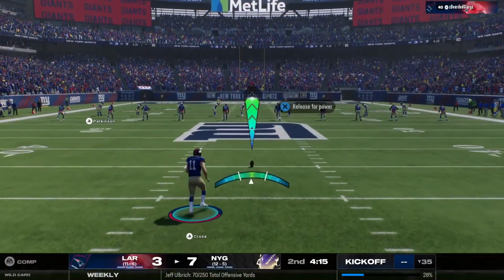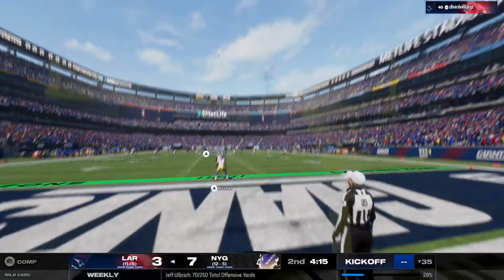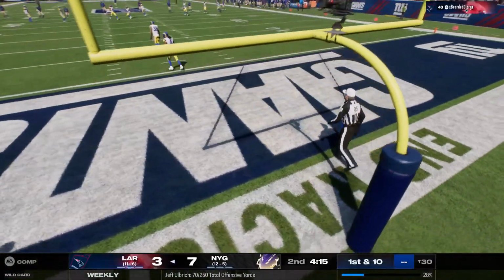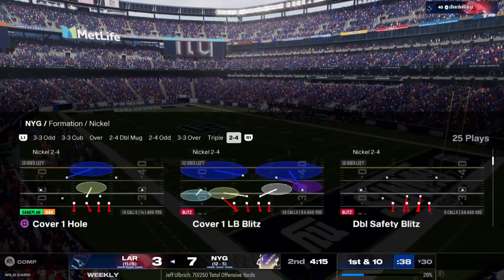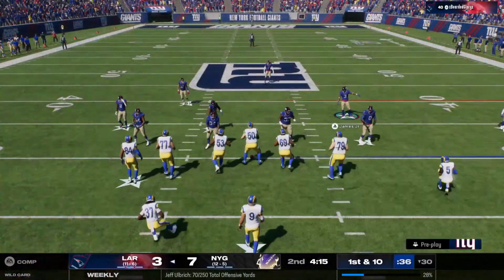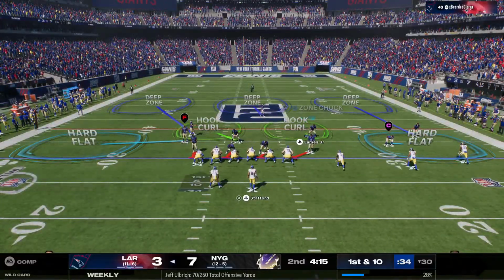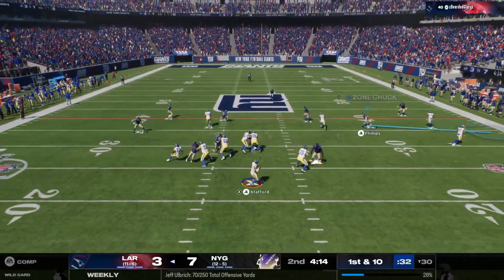Set now to kick this one away, and off it goes. And no chance to see a return on the dynamic kickoff. They'll move this out to the 30-yard line. The LA offense ready to go for their next drive. And after the field goal last time, we'll see what they can get here.